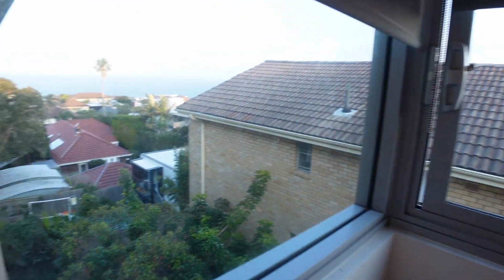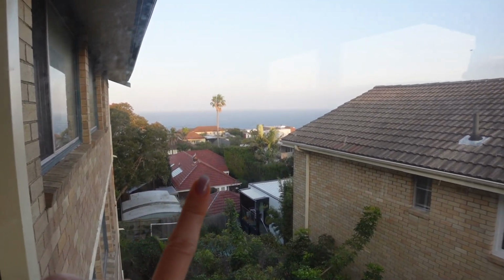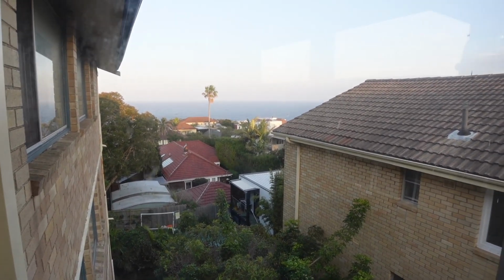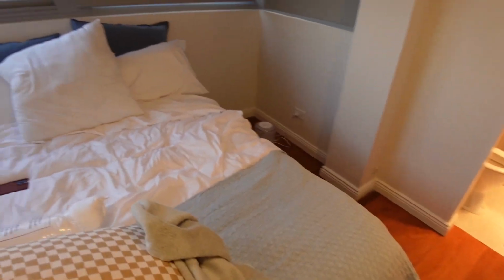Also, I haven't even showed you guys, the view is insane. That is the ocean. One of my classmates, I showed them a video and I was like, that's the ocean. And they were laughing because they were like, yeah, what did you think I thought it was? I feel like for some reason every time I have to be like, that's the ocean, just so you know. And then this is my bed. We'll go back to the closet in a second.